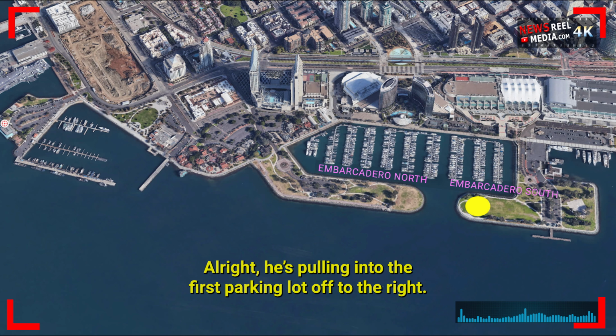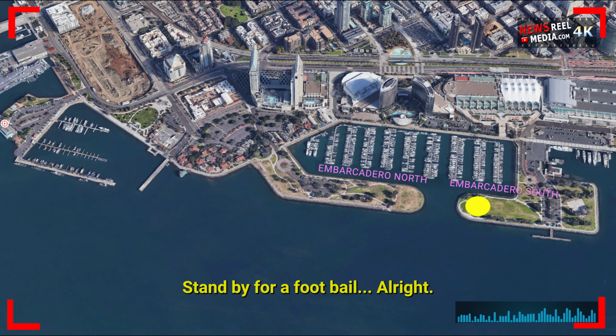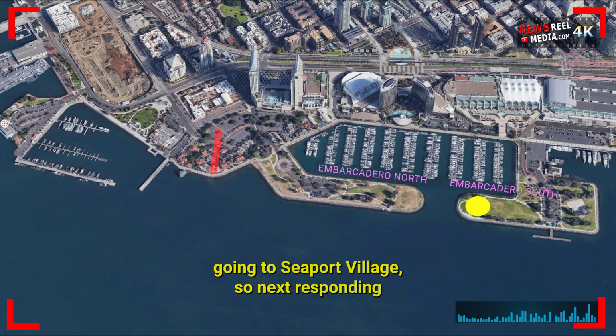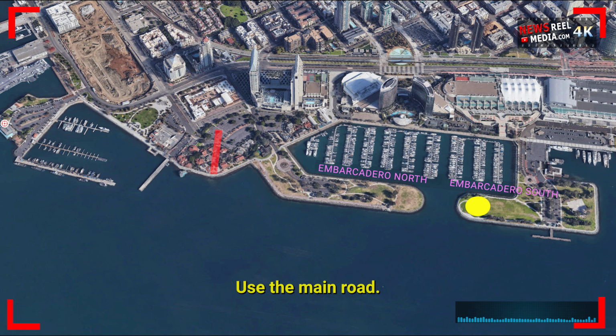Alright, he's pulling into the first parking lot off to the right. Looks like one unit's behind it here. Stand by for a foot bail. Alright, we got a foot bail here. He's going towards the carousel area. One officer is in pursuit. Looks like two officers going into Seaport Village. So next responding units need to get into Seaport Village. Use the main road. A gray shirt, black shorts, white shoes.